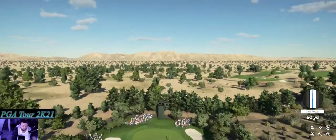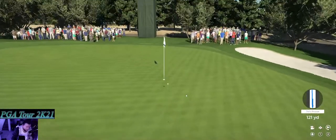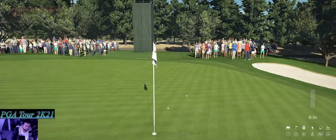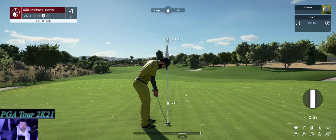Looks like they're going with the pitching wedge. Yeah, good safe shot this one. That should find the surface. Oh, almost went in. Oh, that's a great shot. It sets up a wonderful birdie look here at the second.